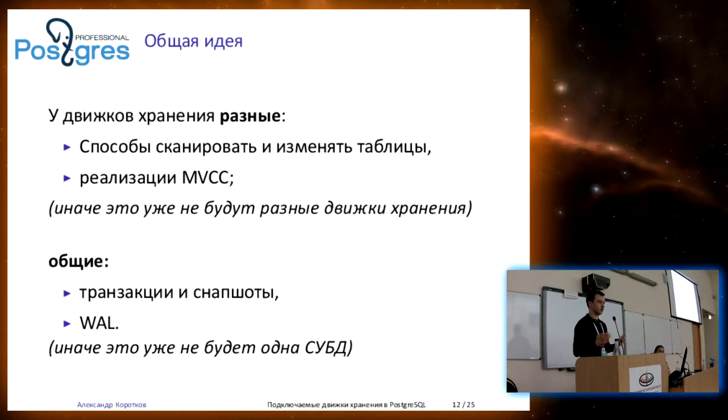Well, first, let me talk about the basic idea. What kind of storage engines are we going to have? If this is an autonomous storage engine that can be connected, it should identify the way it scans the table and how it changes the table, and we can expect that scanning the table should be performed through consequent transferring of pages with specific tuples with specific number of lines. Well, probably it will not be very much different from the current heap. So we need to be able to define how we scan tables and how we change tables.